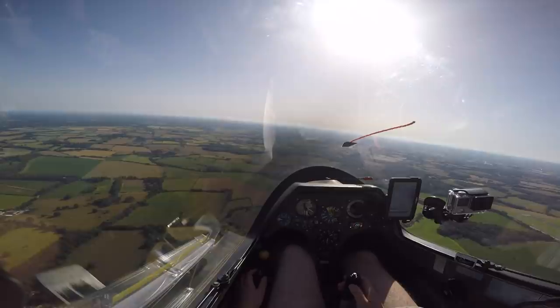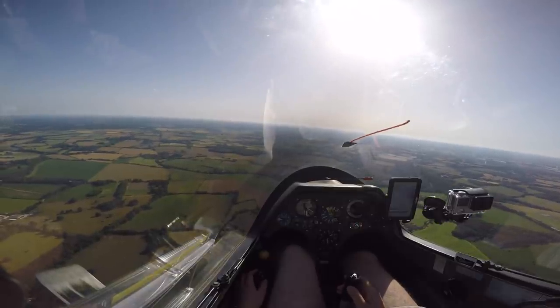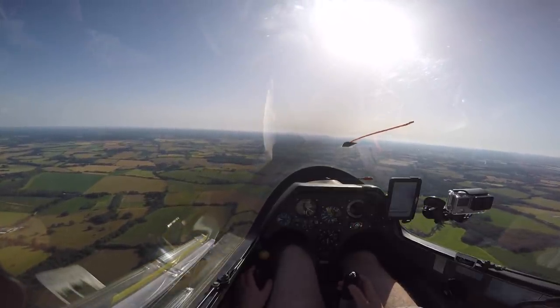Solid day at Lasham. It's going to be super busy today. Hopefully the weather's really nice. See all the guys out already rigging the gliders.